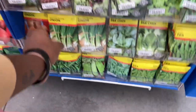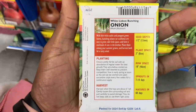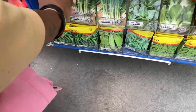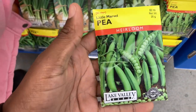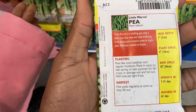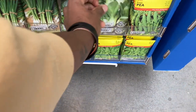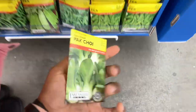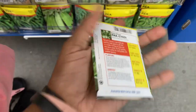I try to choose the things that I know people eat. Yeah, you like seeds? Say, I love seeds. I love seeds. You can pause this video and have a closer look at these. I'll put those back. Not those ones. Those ones were stuffed in there, so it'd be hard to put back in there now.